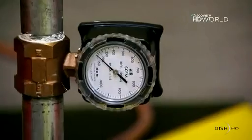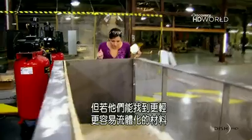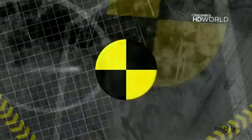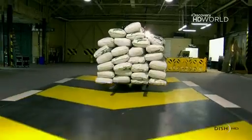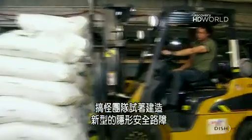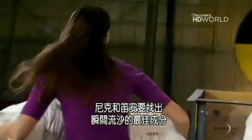Air it is. Now it's up to Nick and Deanne's air system. Here we go. But they might improve their chances if they can find a lighter material that fluidizes a lot easier than sand. As the team try to build a new type of invisible security barrier, Nick and Deanne are looking for the best ingredients for instant quicksand.